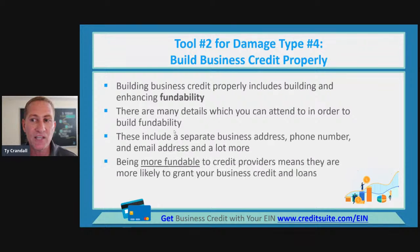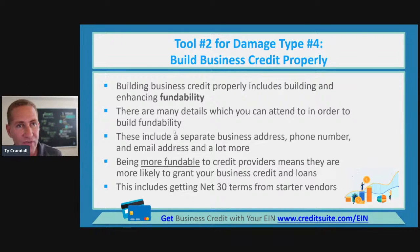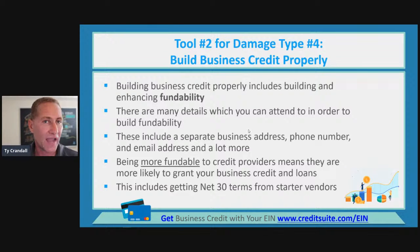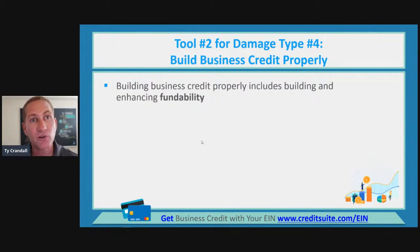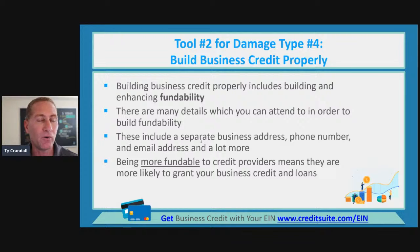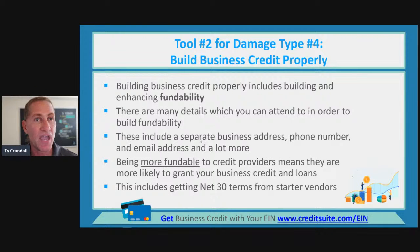So you need to make sure that you come in and do all the things that make you more fundable. Set up your business structure the right way, your phone number, your email address, your website. All those kinds of things are very, very, very important to avoid this kind of problem on your business credit report. By setting up your fundability, you have a better ability to separate your personal and business credit because you're able to get accounts in your business name that report on your business credit reports. But if your fundability is jacked up, you can't start building business credit.